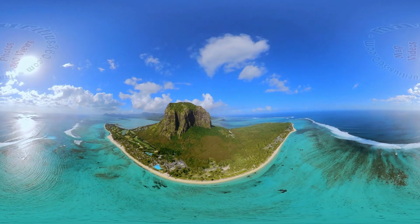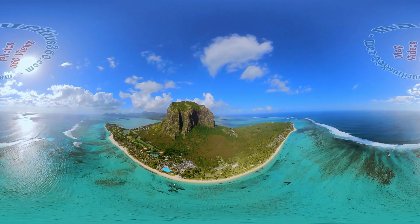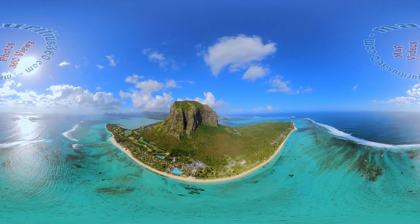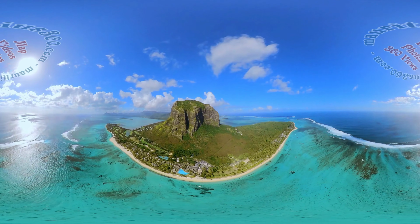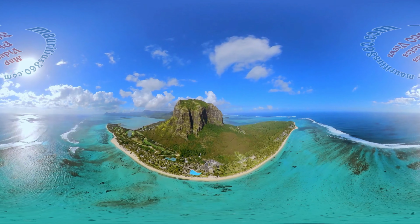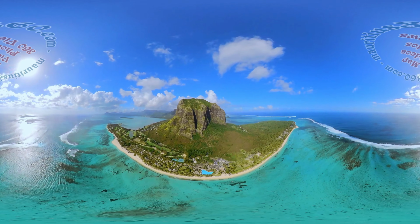Le Morne Mountain is located on the southwestern tip of Mauritius. This is an impressive rocky monolith 556 meters high, facing the ocean. The coastal road that encircles the foot of the mountain leads to an area of beautiful sandy beaches and high-class hotel resorts.